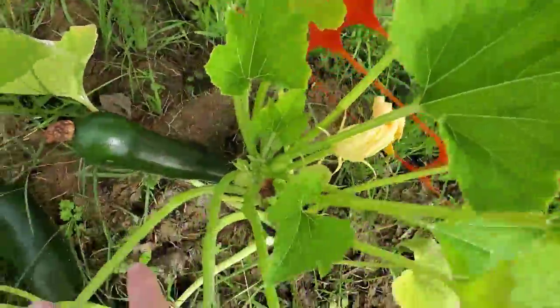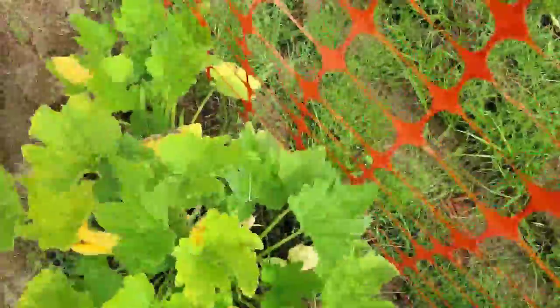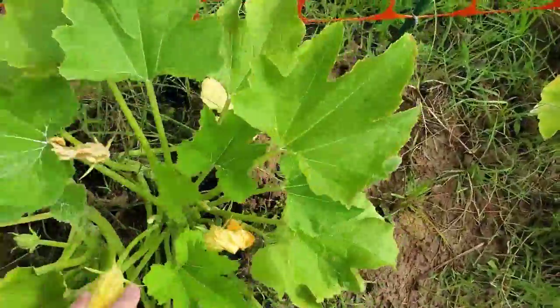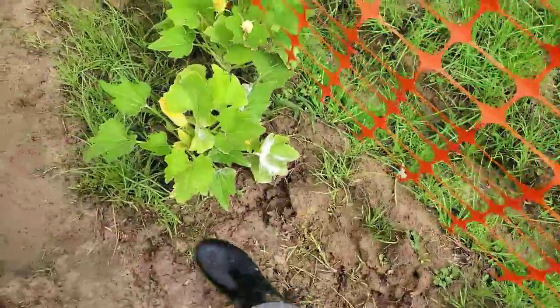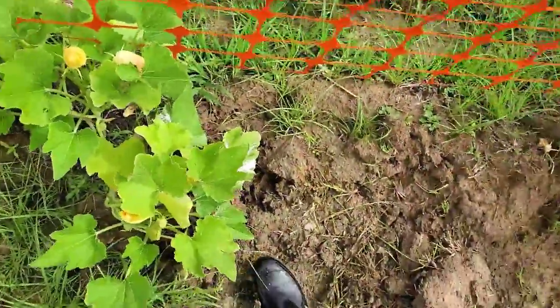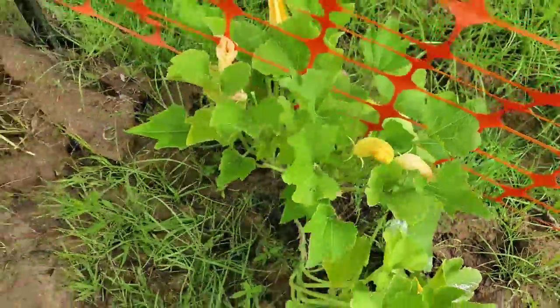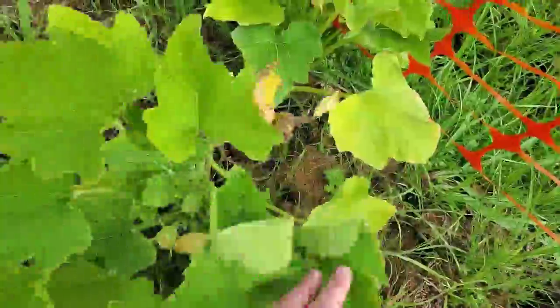There's a good size zucchini. Whoa. Guys, I just about busted it out here. I'd have been so mad. All right. This mud, all it is just sticky clay nastiness. Whatever. That one's got some little bitty things on it, but nothing real big.